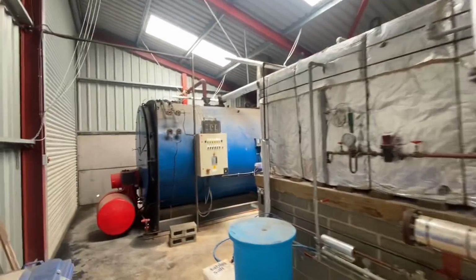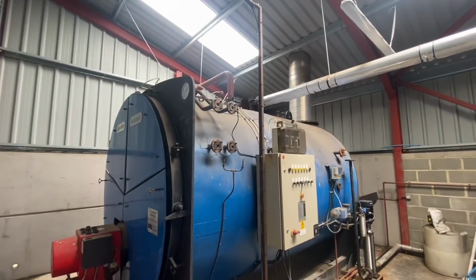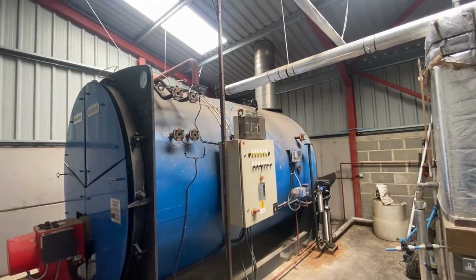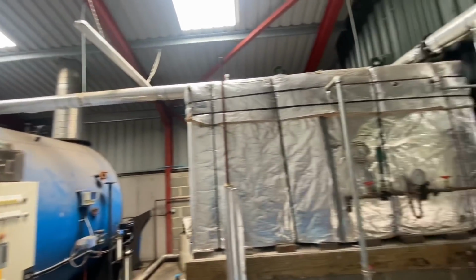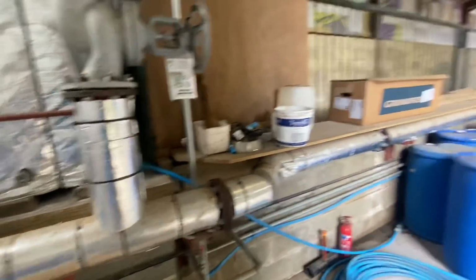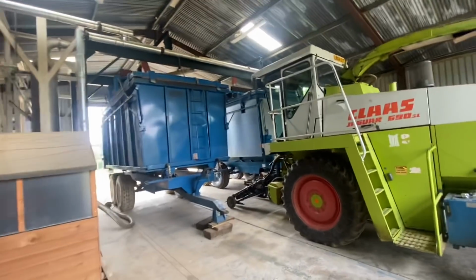Well, this is the steam boiler that generates all the steam to blow through the lavender. What did you say the steam is? 150 degrees? 170 degrees steam. One of them pipes blowing apart, do you? I think you get about 7 tonne of lavender in the trailers.